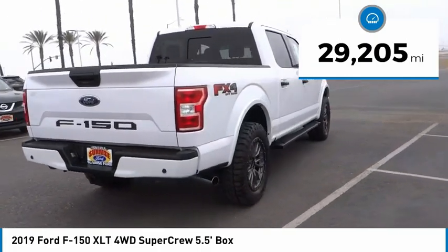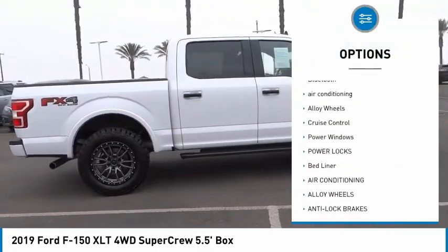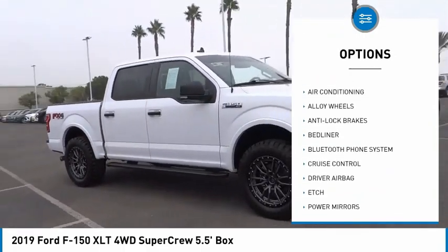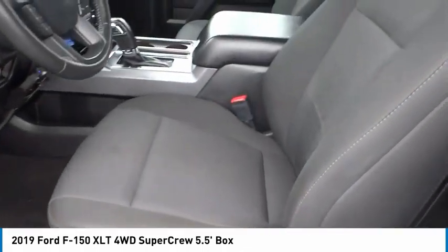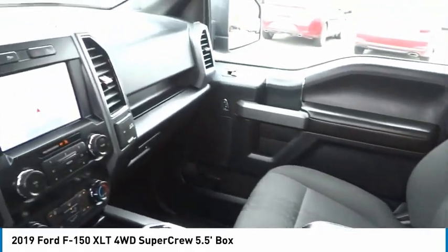Here are some of this vehicle's great options: backup camera, anti-lock brakes, driver airbag, Bluetooth, air conditioning, alloy wheels, cruise control, power windows, power locks, bed liner. A vehicle like this doesn't come along every day. Come in and get it before someone else does.